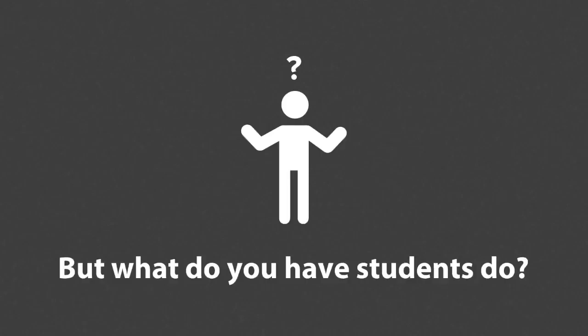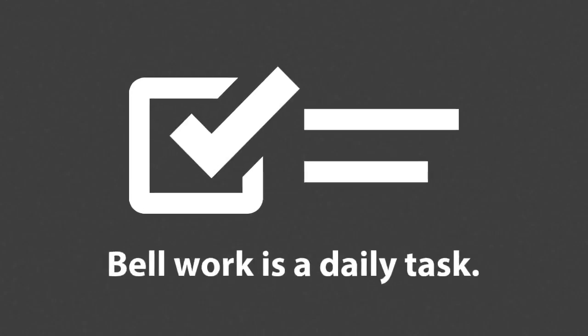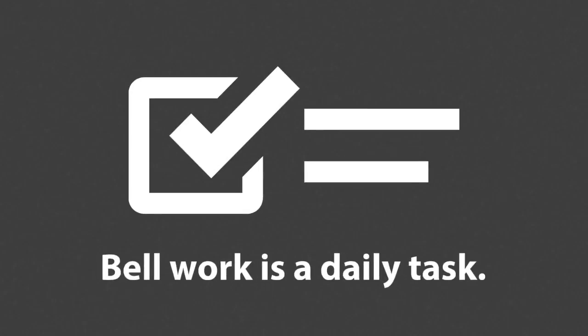Bell work, as the name implies, is the school work that students are doing when the bell rings. It is always the first task of the class period. Bell work will become part of your classroom routine. When you describe bell work to your students on the first day of school, instruct them never to ask you whether there is bell work today. There is bell work every day. It will always be posted on the board, and it will always be posted in the same place.